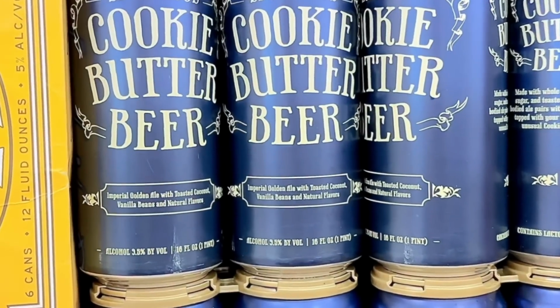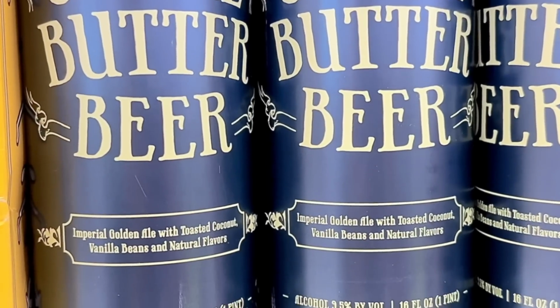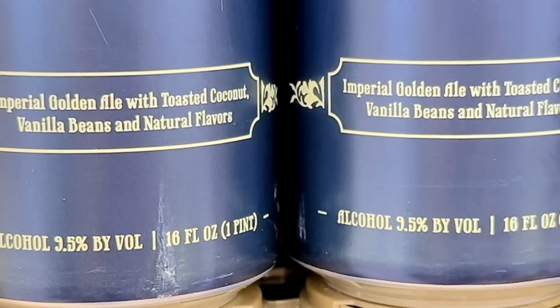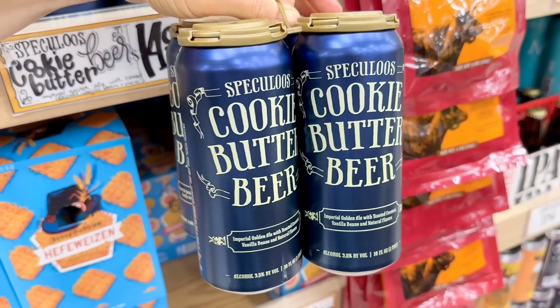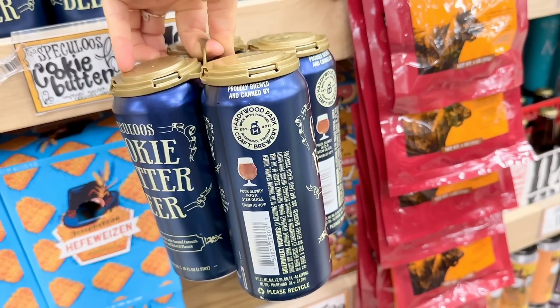Speculoos cookie butter beer is back. This is an imperial gold ale with toasted coconut, vanilla beans, and natural flavors. I've always been curious about this flavor. Please let us know if you've tried it and if this beer is actually sweet and actually tastes like cookie butter. These come in 16-ounce cans and contain 9.5% alcohol per volume. This comes in a 4-pack for $14.99.